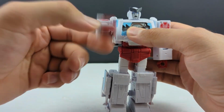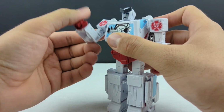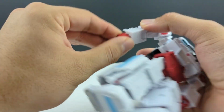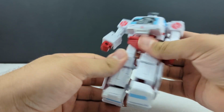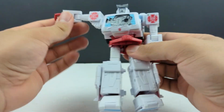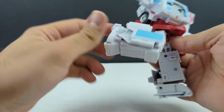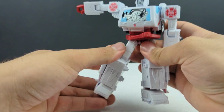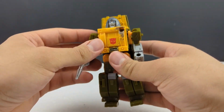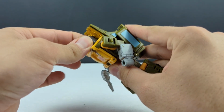So, of course, different face does have the gray paint instead of the silver paint. Articulation is still the same, so 360 all the way out, bicep swivel, 90 degrees at the elbow, ball jointed head, waist swivel, of course, wrist swivel, forgot to mention that. Forward and back at the hips, you do have to get the hip skirt out of the way, all the way out, thigh swivel, just a little over 90 degrees at the knee, and then ankle tilt.